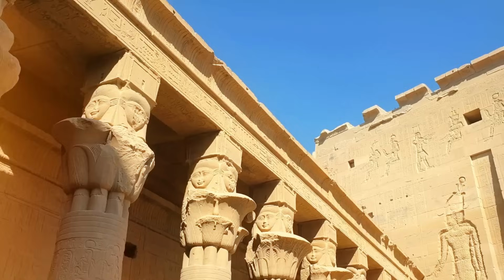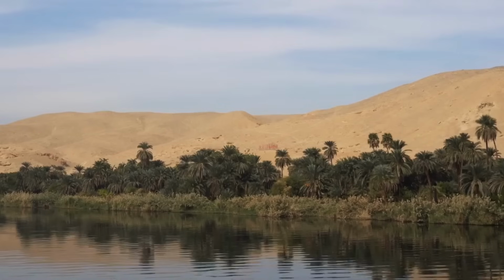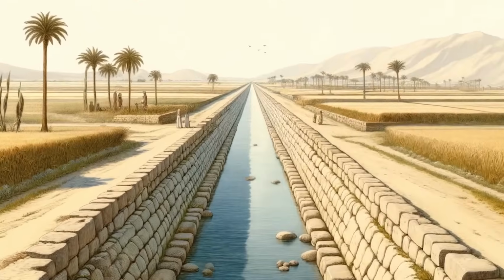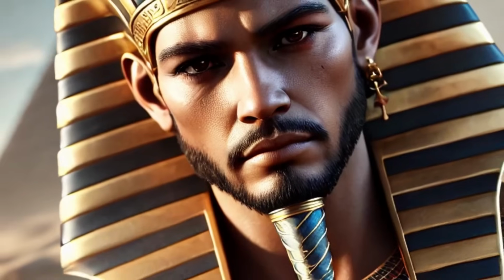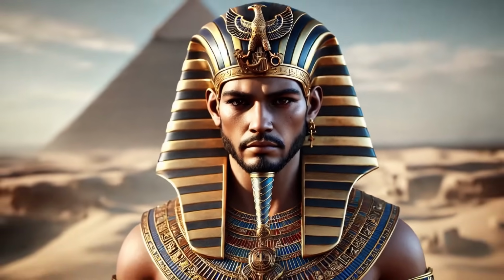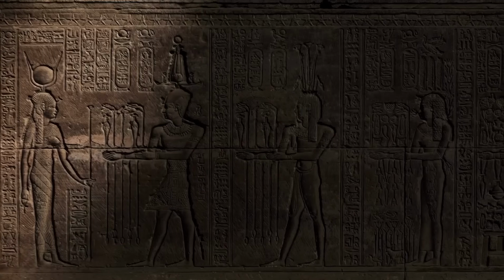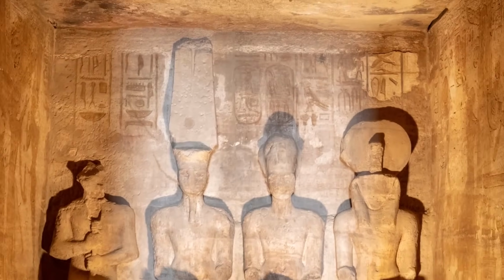Now let's switch gears and talk about the marvelous architecture of ancient Egypt. These folks weren't just skilled farmers, they were also architectural maestros. They built these fancy canals to carry water to farms and villages, and boy, did they know how to make those canals look pretty. Just imagine strolling along a canal lined with ornate structures. The pharaoh Ramesses the Great was quite the overachiever when it came to construction. One of his mind-blowing creations was the construction located at Abu Simbel.